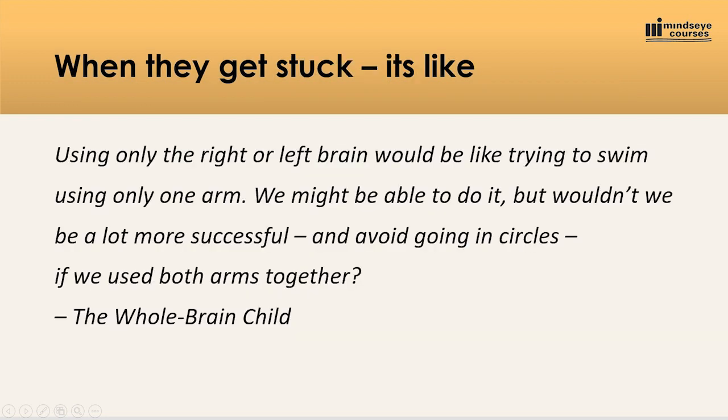What's it like for your child when they get stuck? It's like using only the right brain or the left brain would be like trying to swim using only one arm. We might be able to do it, but wouldn't we be a lot more successful and avoid going in circles if we used both arms together? This is the finding of the whole brain child.